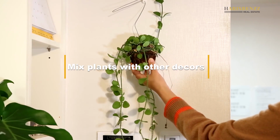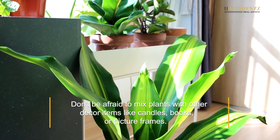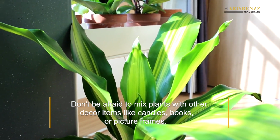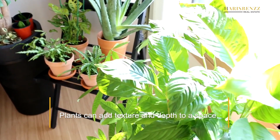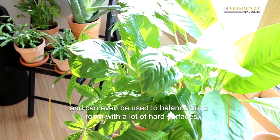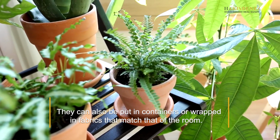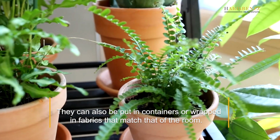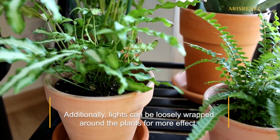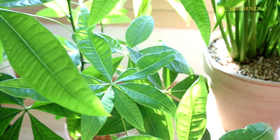Mix plants with other decors. Don't be afraid to mix plants with other decor items like candles, books, or picture frames. Plants can add texture and depth to a space, and can even be used to balance out a room with a lot of hard surfaces. They can also be put in containers or wrapped in fabrics that match that of the room. Additionally, lights can be loosely wrapped around the plants for more effect.